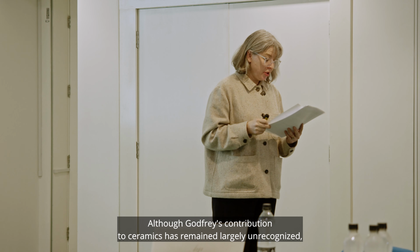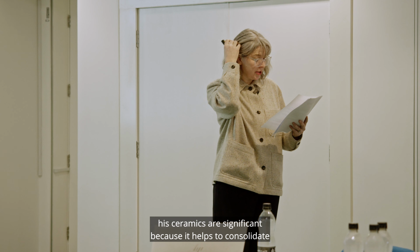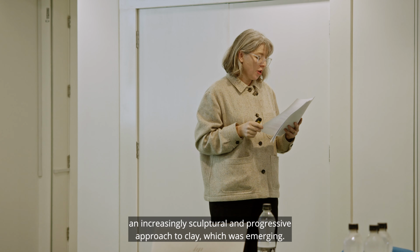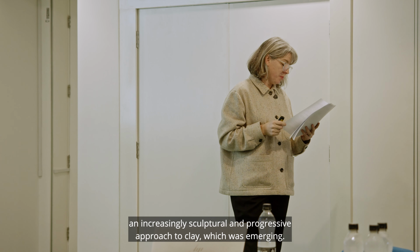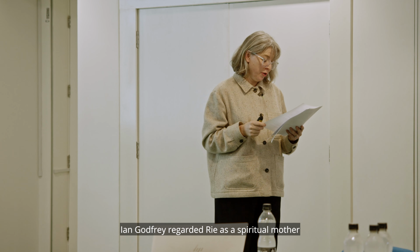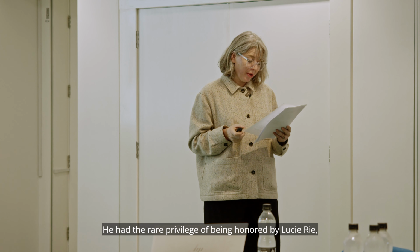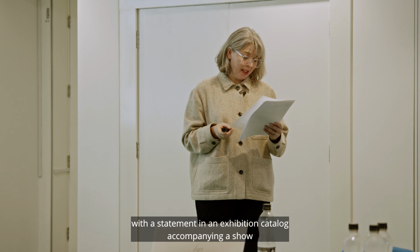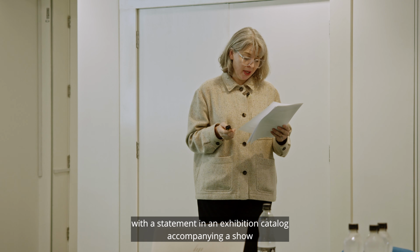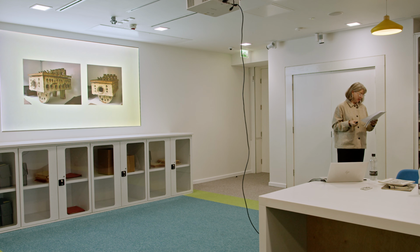Although Godfrey's contribution to ceramics has remained largely unrecognised, his ceramics are significant because they helped to consolidate an increasingly sculptural and progressive approach to clay which was emerging. Ian Godfrey regarded Rie as a spiritual mother and remained in close contact with her throughout his life. He had the rare privilege of being honoured by Lucie Rie with a statement in an exhibition catalogue accompanying a show in 1989 in which Rie described his pots as unique and beautiful.